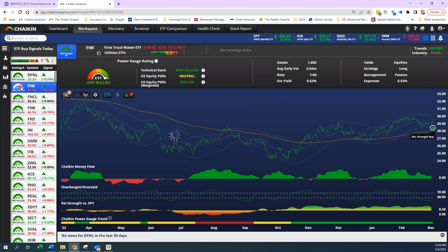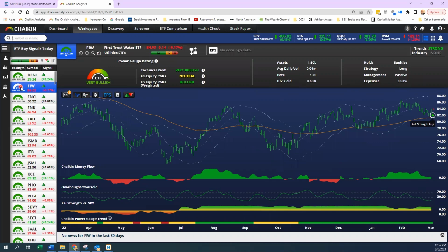Let's just look at the other ones. I didn't pre-screen these or anything. I'm just looking at these on the fly, and you can see this one's got a lot of assets in it. It's 1.6 billion. Also 53 basis points expense ratio, not low, but I guess you can buy one cheaper, but you'd have to look at what First Trust is doing. They may be picking a different strategy inside the ETF. But again, on our strategy, look at the relative strength on this, and kind of look at the trend of this particular one for utilities.